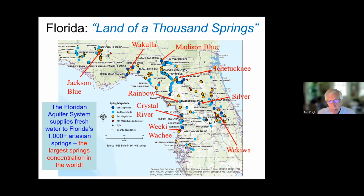And the springs are along rivers for the most part. Those are the lowest parts of the landscape. And so that's where there are holes in the limestone that allow the escape of that groundwater. And as long as the groundwater is receiving inflows from rain and recharge, then there's got to be outflows. What goes in must come out, and where it comes out is these springs. These springs are the natural discharge point for the Florida aquifer. The Florida aquifer is very different now, as I'll describe, but this was the only way that water came out of the aquifer in the past.